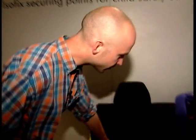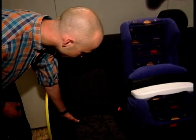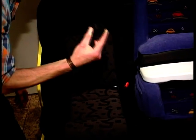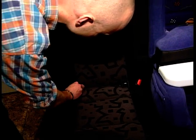Volkswagen is the first to adopt this standard, which is called ISOFIX. In 6 months' time, other manufacturers will begin to follow. But for now, the Golf is the only car that has these as standard. I'll show you how they work. Every Golf on both sides of the rear seat has 2 metal hoops. These black fixing points go into the hoops like that.